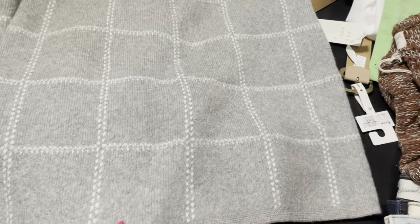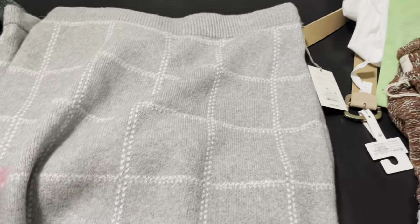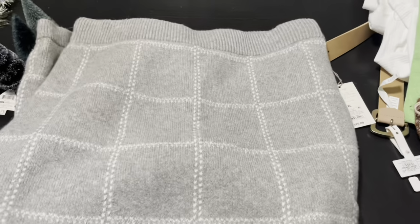Then you can buy the skirt if you want. And I think the skirt is cute. It's like a little mini skirt, very stretchy. And it was $25. So I like that. I think it's really cute. It's going to look cute on. I'll make sure I snap a couple pictures for y'all, post it on the gram.